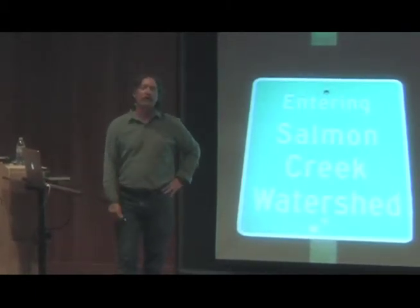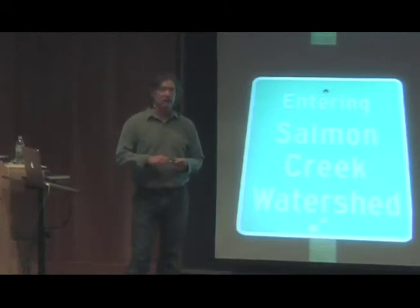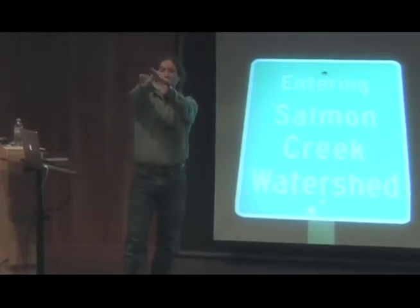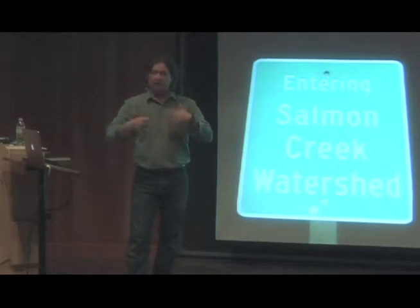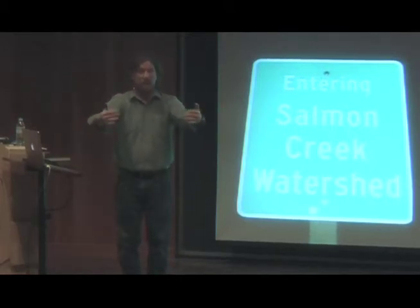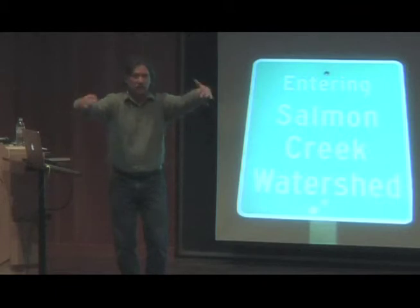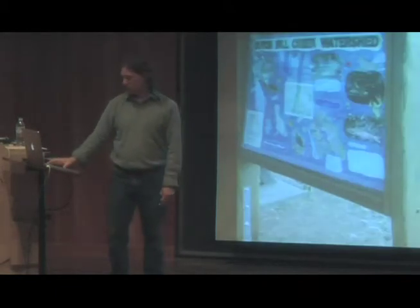See, the original word of watershed is actually a German word, Wasserscheide. It means the water parting. It's the place on the ridge where the water sheds and parts. In America, if you go to Australia or any other English-speaking country, they talk about catchments, which is the synonym for watershed or a basin or a drainage. And the watershed is the dividing line, but we collectively call the watershed the basin. But it's fun to figure out where they are.